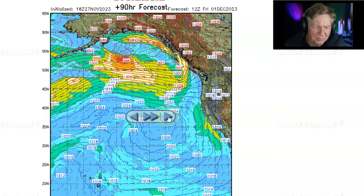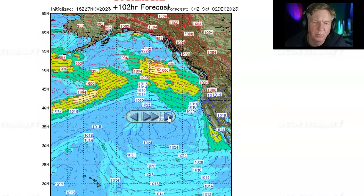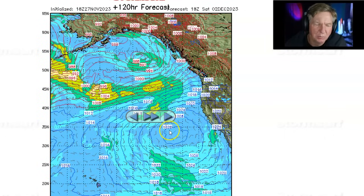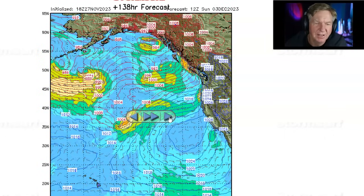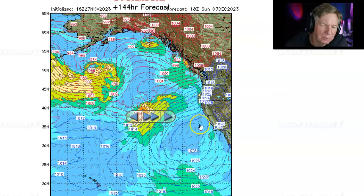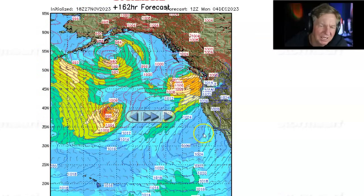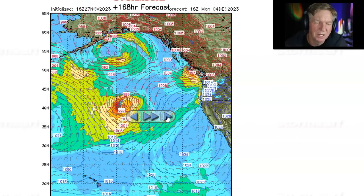Something more resembling trades trying to set up for the Hawaiian Islands. Don't think it's going to make it. Northwest winds continue for north and central California, about 15 knots. Lighter wind regime for Hawaii. And then we get into Sunday. High pressure starting to try to push onshore. Northwest winds for Point Conception, south winds for Cape Mendocino, but in between a light wind regime, light trades for the Hawaiian Islands. Then we get into Monday, still light winds for most of California. Northeast winds for the Hawaiian Islands, pretty light.